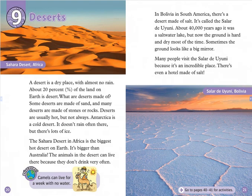Deserts are usually hot, but not always. Antarctica is a cold desert. It doesn't rain often there, but there's lots of ice. The Sahara Desert in Africa is the biggest hot desert on Earth. It's bigger than Australia. The animals in the desert can live there because they don't drink very often.